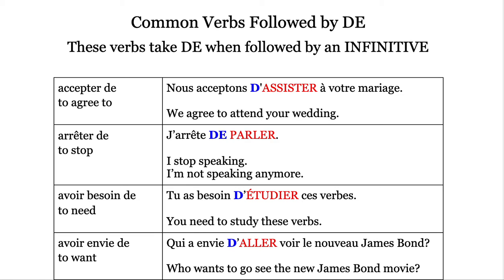So first we have accepter de. And this means to accept doing something or to agree to doing something. So the example, nous acceptons d'assister à votre mariage. So you see here, we agree to attend your wedding.